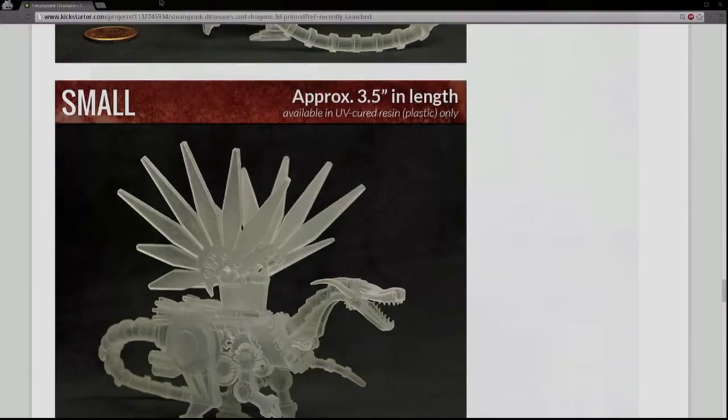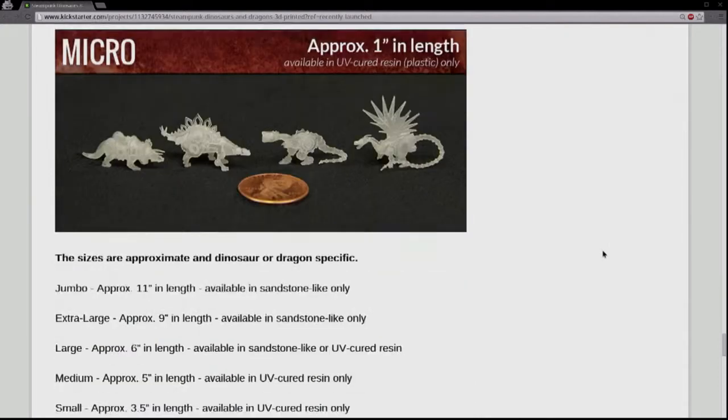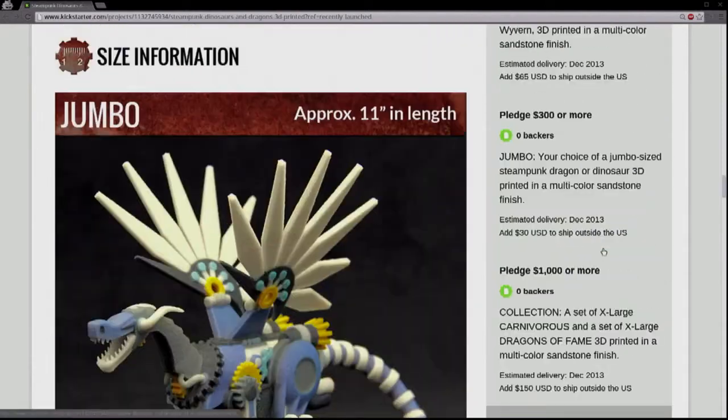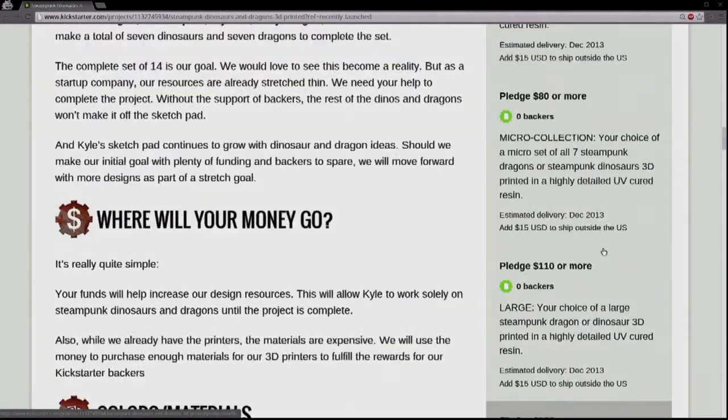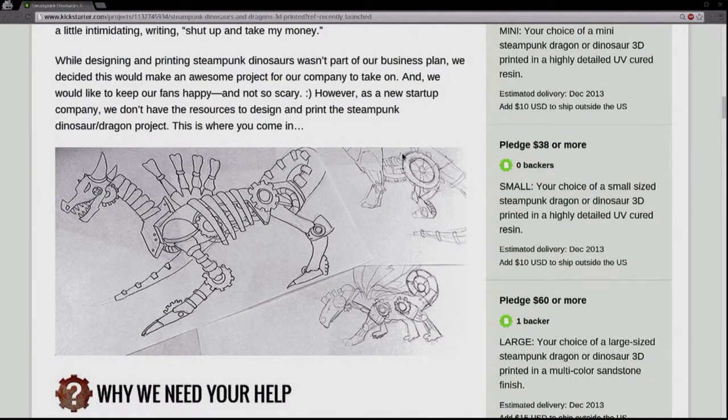I don't know what else I can tell you about it. It's exciting. I tell you, the funds are going to go to keeping Kyle in the design process for this. You see some of his sketches if you scroll down in the page. By this point, I think he's actually printed that skeleton dragon. It's amazing. It looks really cool. And others, I think he's still sketching out and getting ideas for. So we're hoping that this Kickstarter moves forward so that he can finish this. Otherwise, he's got to go back to work on some other stuff because that's where we need him.